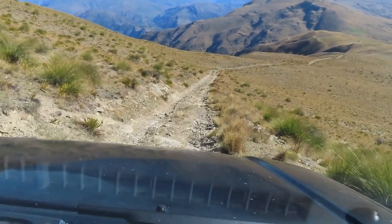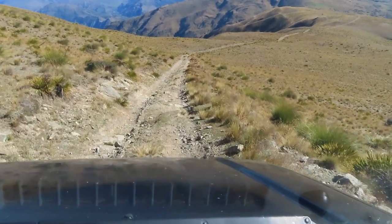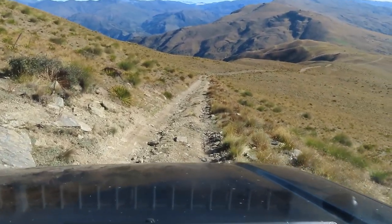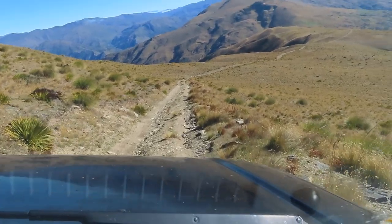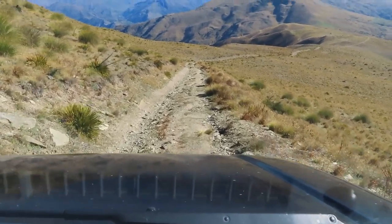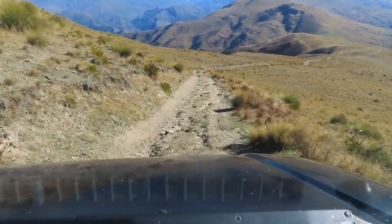Even going down, she's a bit rugged, but a wee bit of caution and crawler gear, managed to get it. I don't think you can beat the old Land Cruisers for this sort of track.